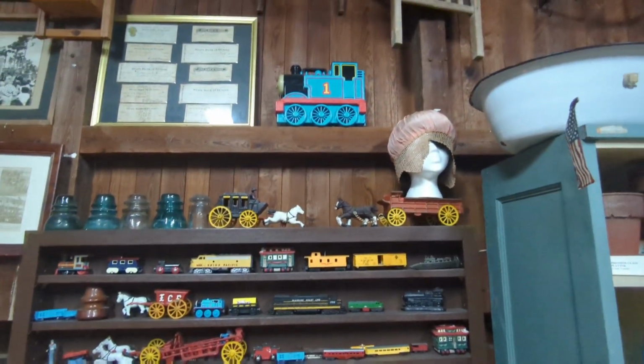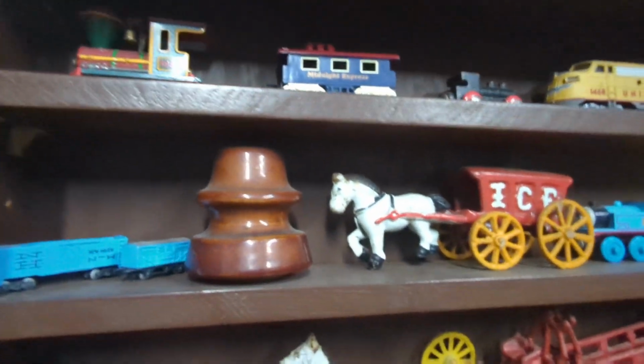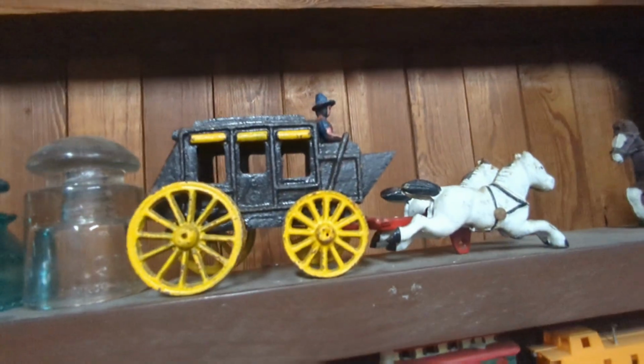Of course, toy trains have been all the rage probably since trains and toys first met. And the horse and carriage. Oh, that is cool. Oh yeah, stagecoach.